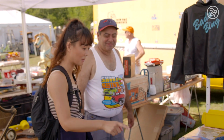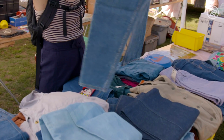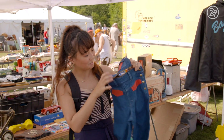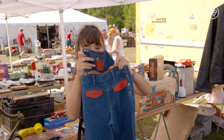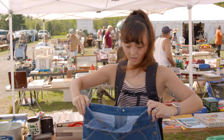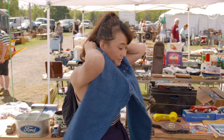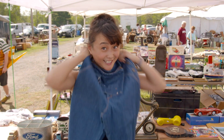I'm gonna search for my pair of jeans. Look at the zip-off overall thing. Oh. Uh-oh. I think we got a winner, you guys.